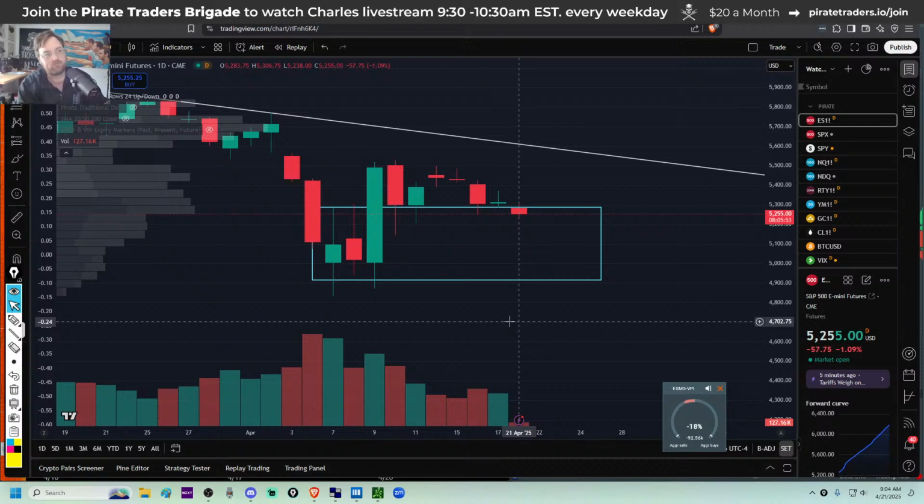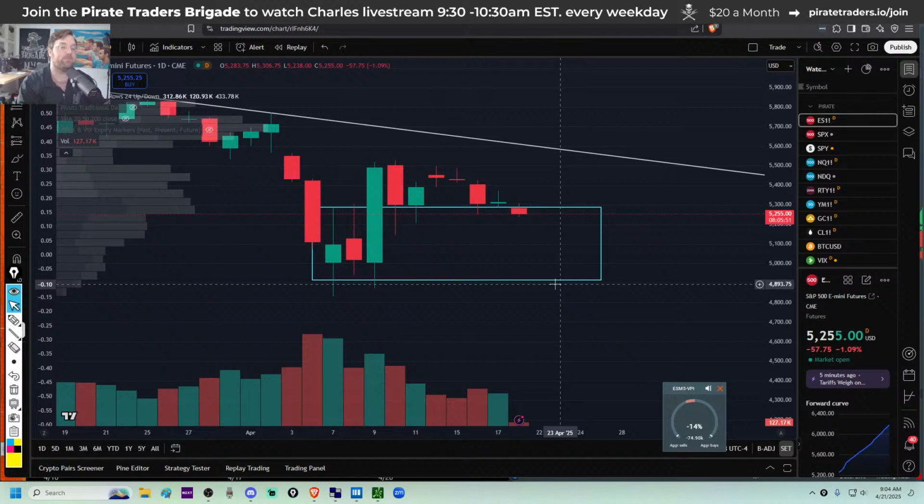Okay. So let's dive right in. What am I talking about with this blue box? What does this mean and why does it matter? Well, this was what we call a balance area. A balance area is a range that the market gets stuck in for a period of days.